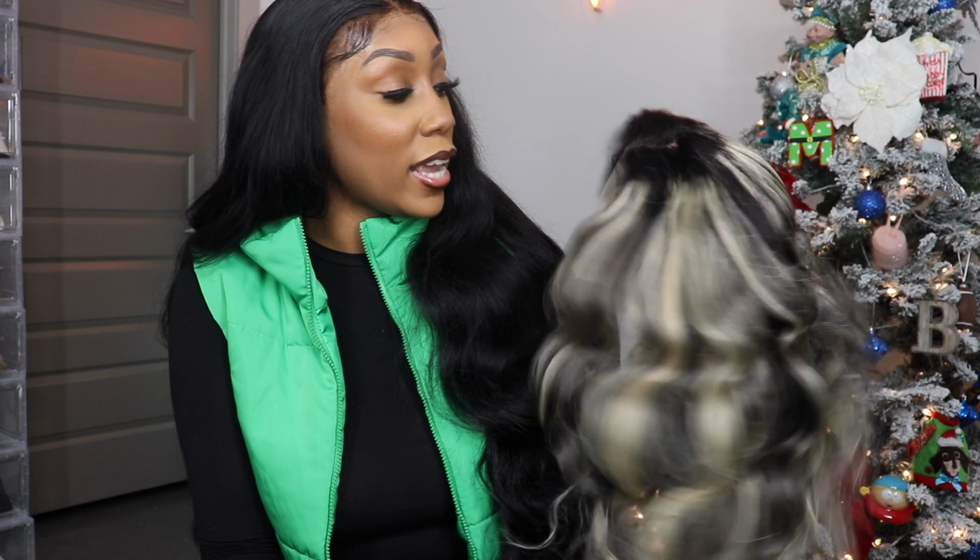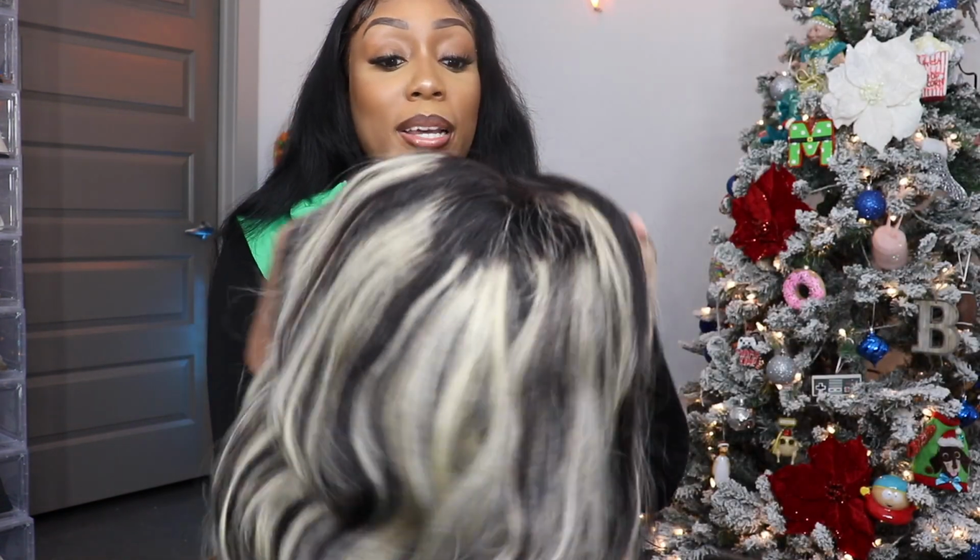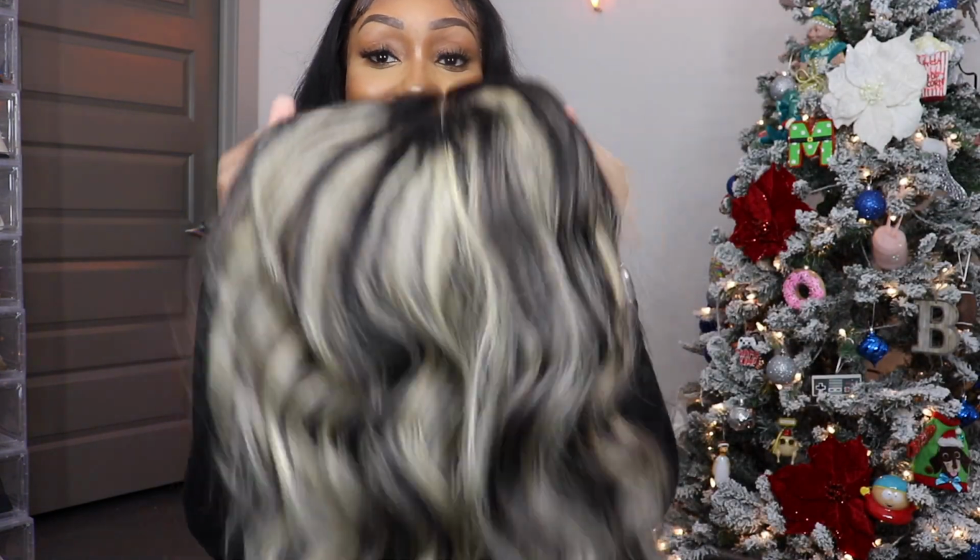As far as this hair coloring, I got a good wig one day from Mega Look that was like blonde and black. I've been trying to find a wig colored like that on AliExpress. So far this is the best one I've seen. I love this. This might have to be my birthday wig because I just love this highlight.